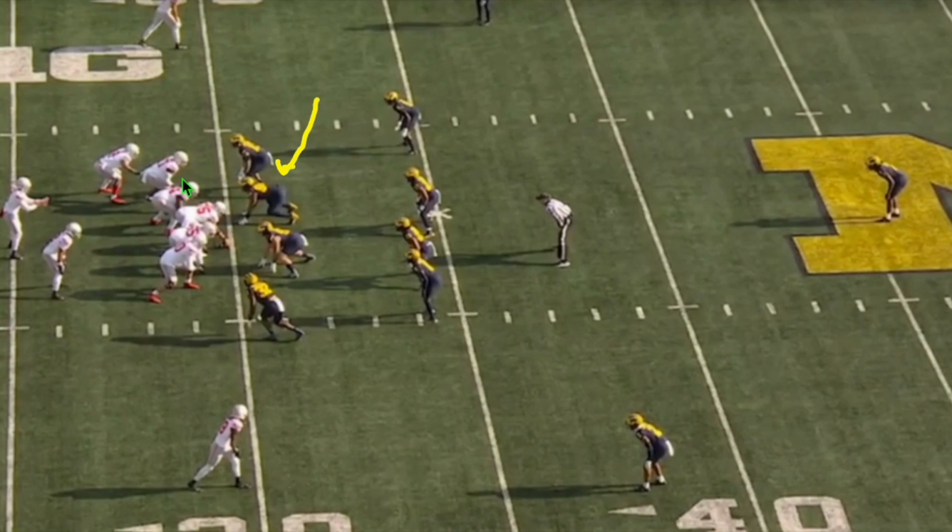All right, there's Jenkins right there. He is lined up in a 3 technique on the outside shoulder of the left guard right there, even though it's hard to see from the broadcast footage. This is one of my favorite plays I saw from Jenkins against Ohio State, because this is a kind of running scheme that's very similar to what happens in the NFL. It's going to be just a standard kind of inside zone scheme.